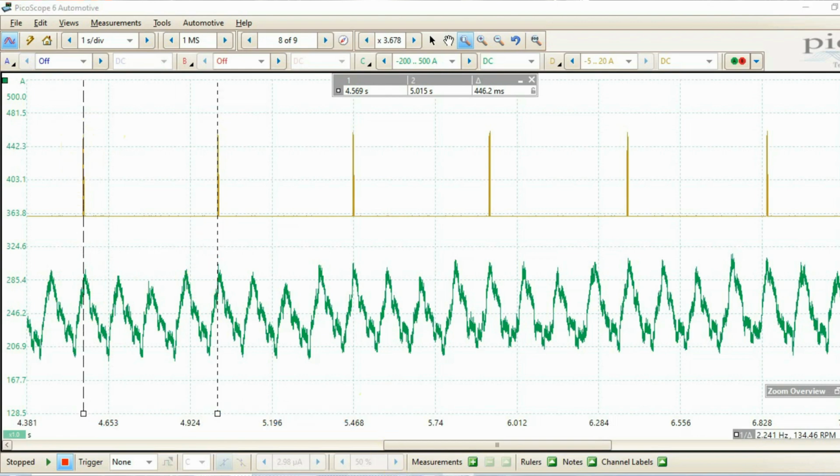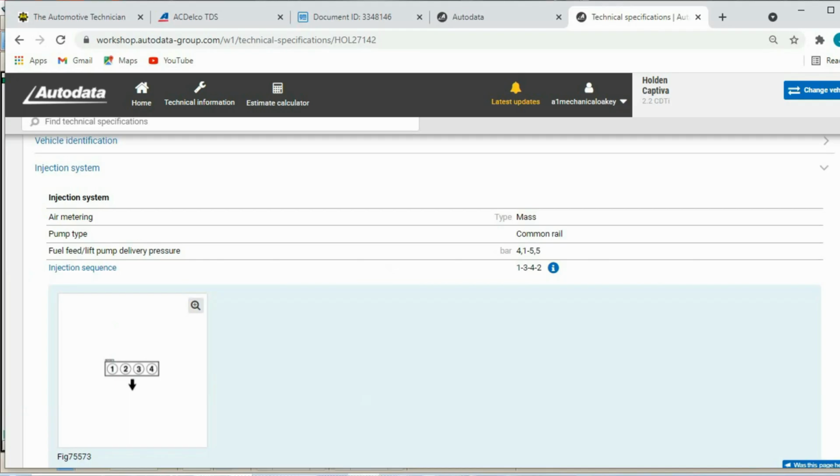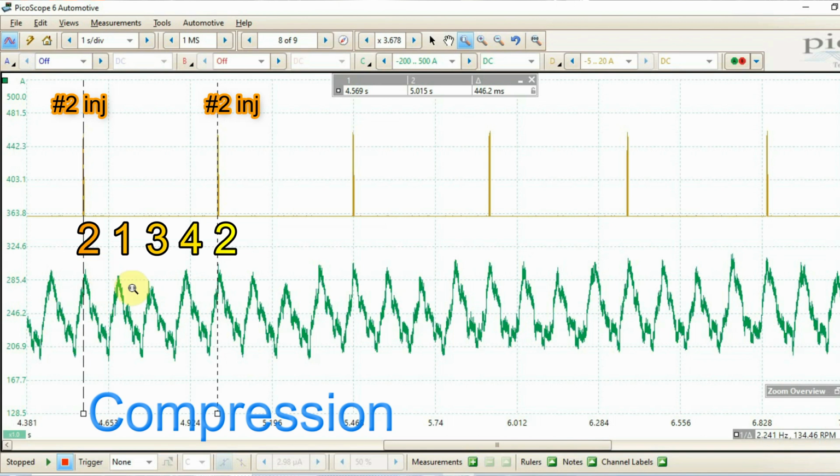Firing order again: 1, 3, 4, 2. So 2, 1, 3, 4, back to 2. Okay, so this is showing me everything I needed that I couldn't do before, basically.